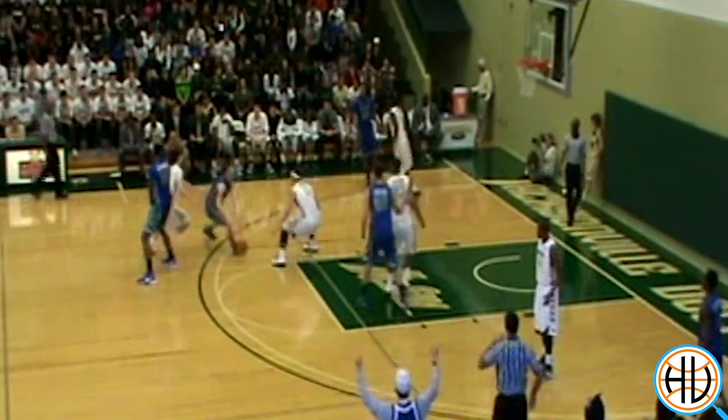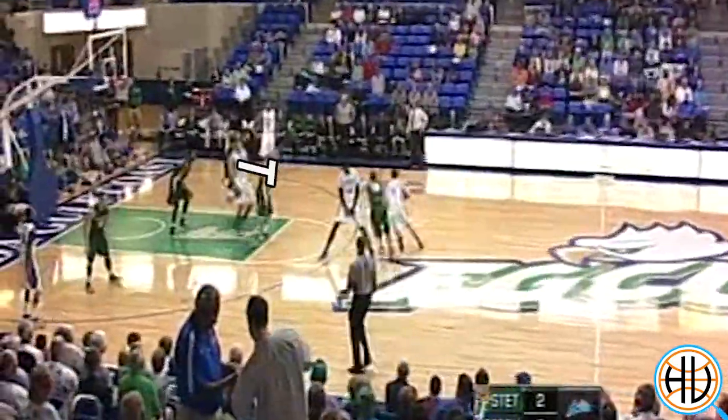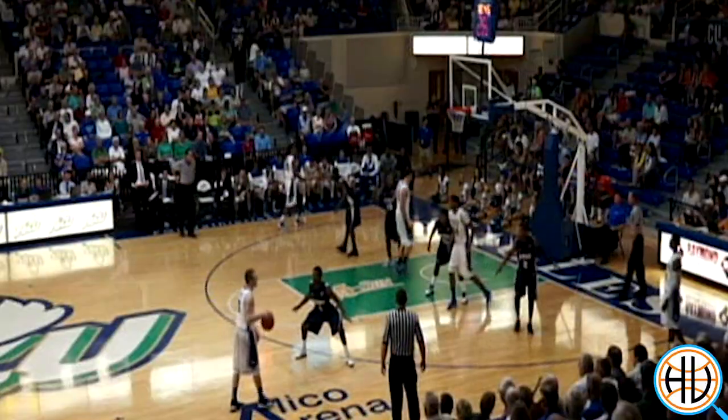Dunk City wasn't just an NCAA tournament fluke. The FGCU offense thrived off lobs all season thanks to Comer's court vision, combined with multiple players being able to finish at the rim.